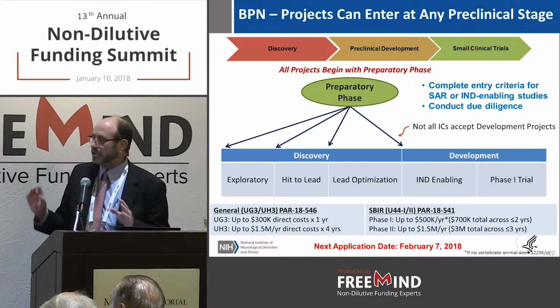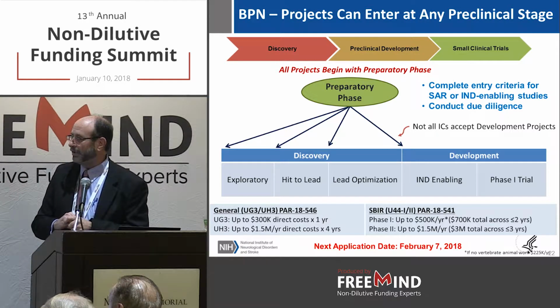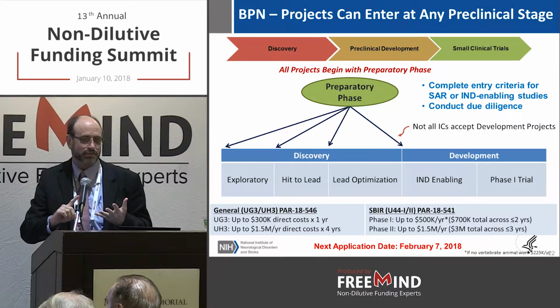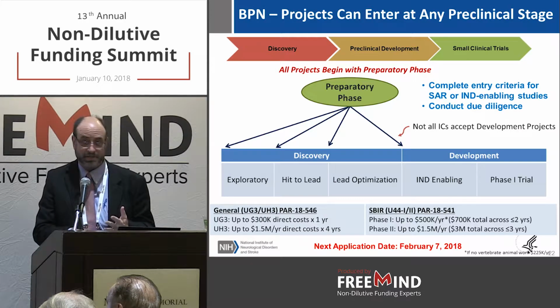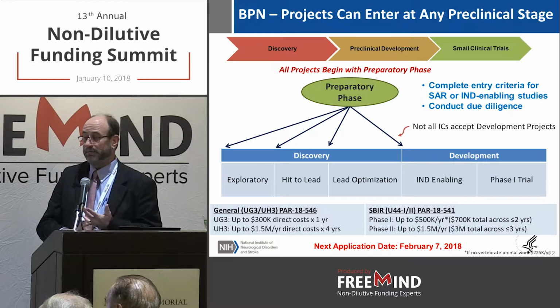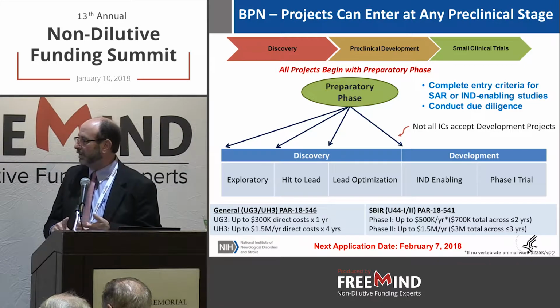As I said, because it's both tracks, both SBIR and non-SBIR, the UG3, UH3 will take small businesses. If you don't qualify for SBIR and you're a small business, you can still come to UH3. You're a foreign institution, you can come to the UH3. You're going to have to justify why you have a unique project, but it can be done.